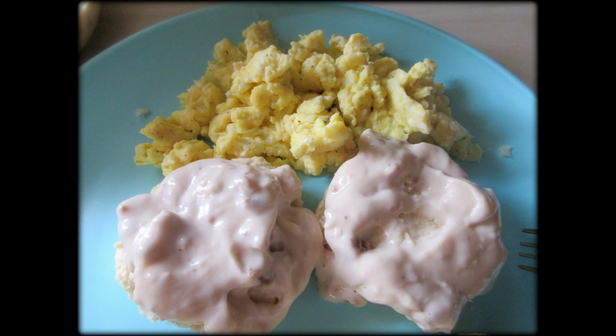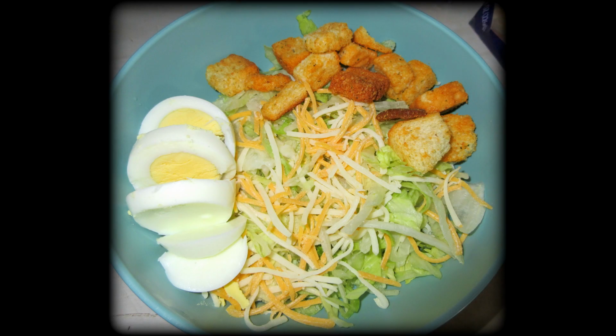Biscuits, gravy, and eggs because breakfast is best at dinner. So yummy. I don't know anyone that doesn't have breakfast at dinner sometimes. And another salad. This one's just lettuce, cheese, egg, and croutons, and delicious.